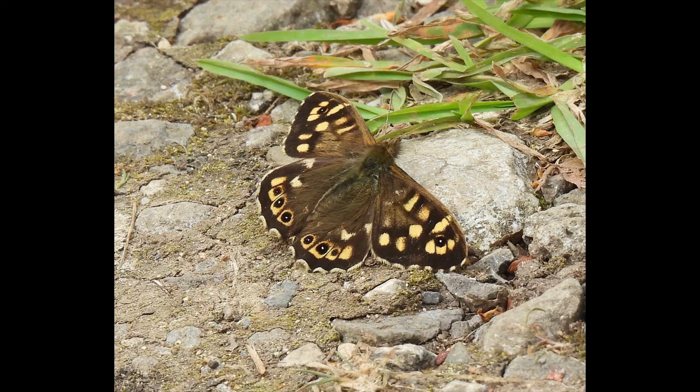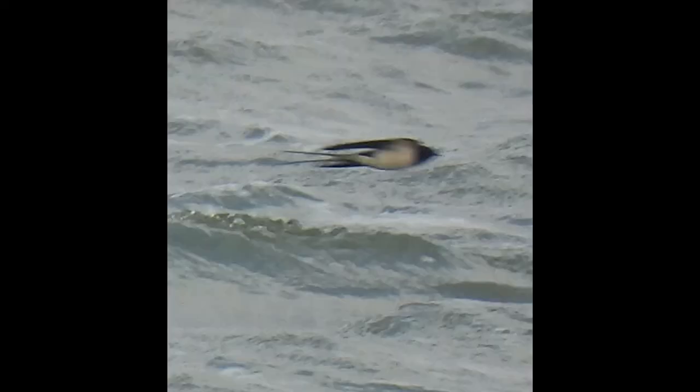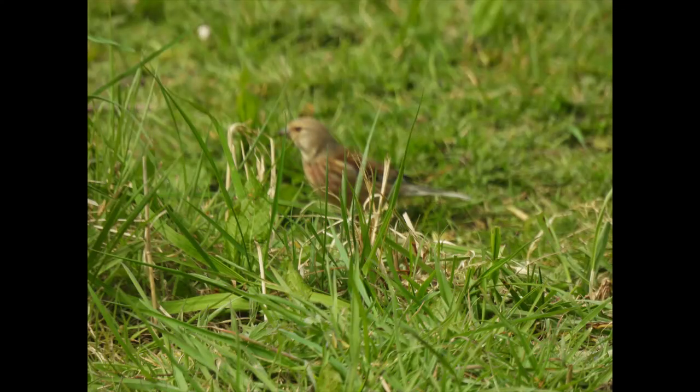I believe this is a small tortoiseshell butterfly. Good hide facilities. This one's on 2 levels, and a bit more hirundines action. This is a swallow. The feeders were pretty active as well. All sorts of birds on there. We got linnet as well. That was my first view of linnet, so really pleased about that.